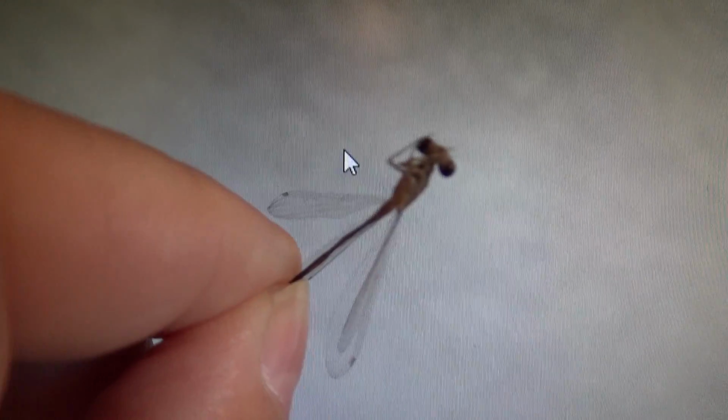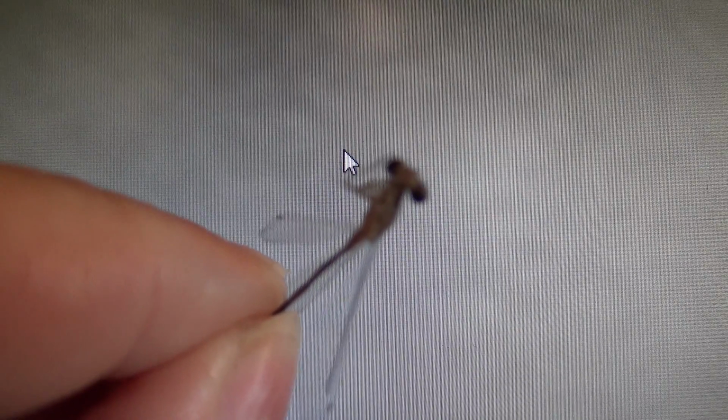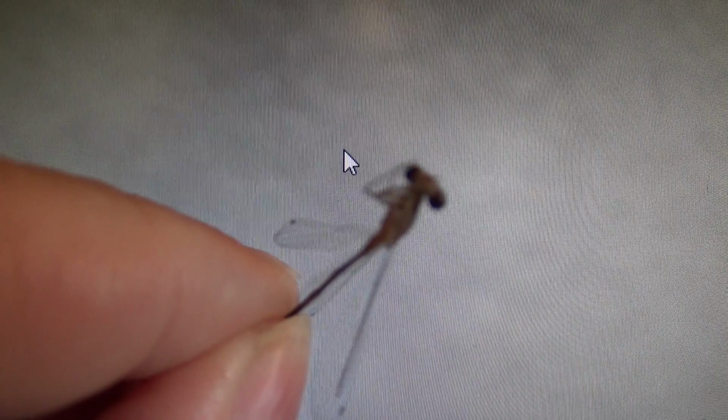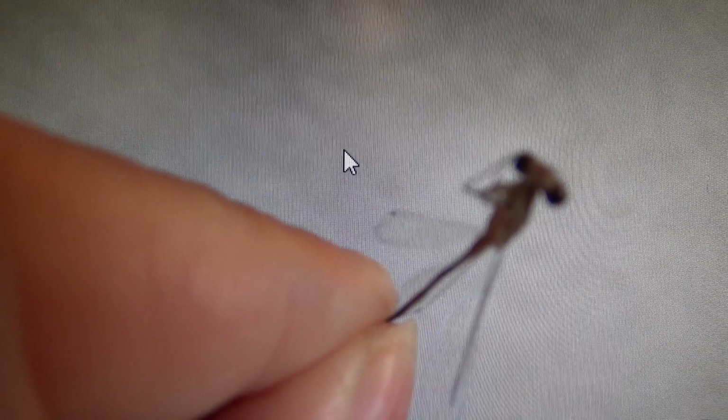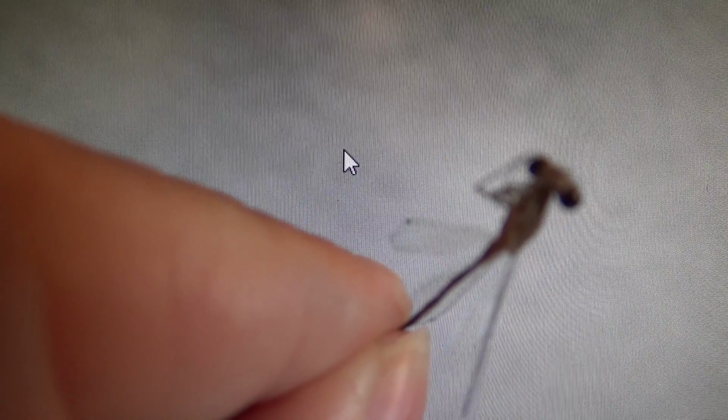Now I'm going to pick him up from his little tail here to show you how tiny he really is. Just a tiny little one. And bring the eyeballs right to you. Look at the eyeballs. Pretty big eyeballs for a little body, huh? Just tiny, tiny, beautiful wings. Look at that. Just so see-through. Does make you wonder. Kind of a small body too, but big eyes. Better to see you, my dear.